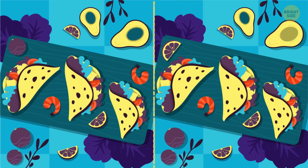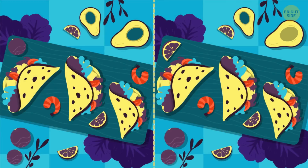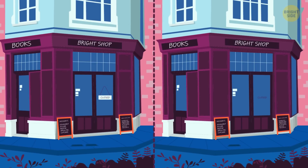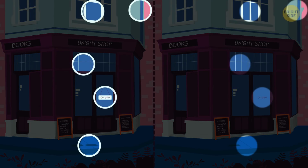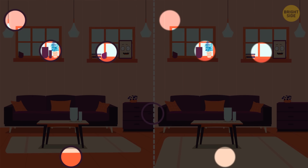Oh, this looks delicious. Again, there are 3 differences between the images. Hope you found them all. These 2 images are different in 5 details. Try to name them in 10 seconds. Well done! Can you find 5 differences between these 2? Well, nothing can hide from you.